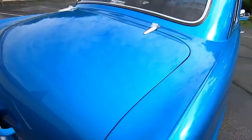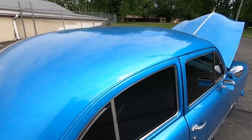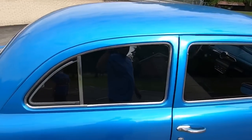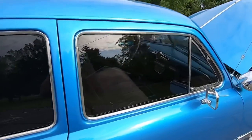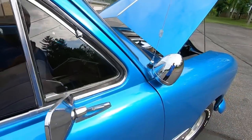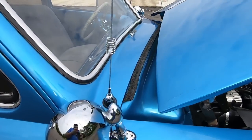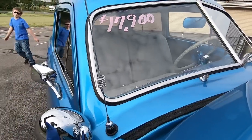Over the top. Pretty nice tinted windows. Slight scuffs there, nothing to be worried about. A little bit of cracking going on the vent window. Mirror looks great. Gotta have the curly antenna.